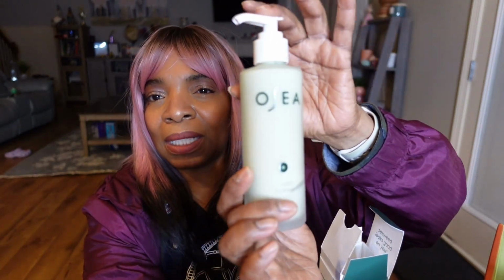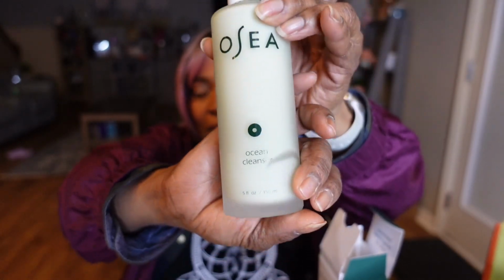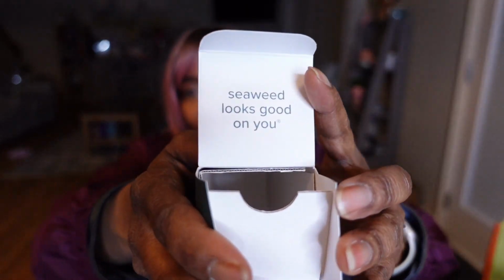Let me see if I can see what it smells like. It smells familiar. It smells almost like something I've smelled in my childhood. I can't quite place it, lemon lime juice or something like that. I don't know if this is going to focus on here. Here we go. So yeah, guys, that's it. This says seaweed looks good on you. Seaweed looks good on you.